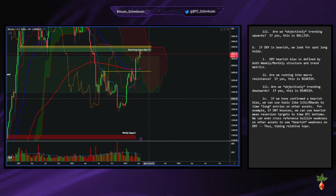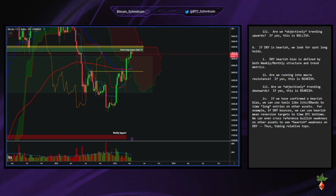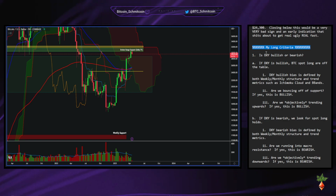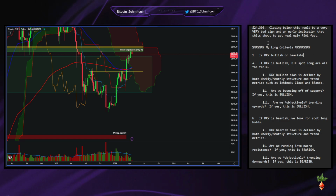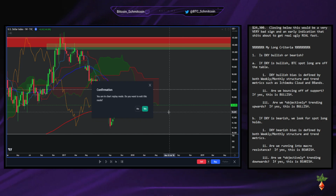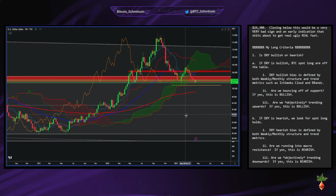Okay, doke. We're back. I know that was a bit of a tangent on the Dixie, the long criteria and stuff like that, but this is how I look at things, and this is how I time whether or not I'm going to get long exposure on anything really.